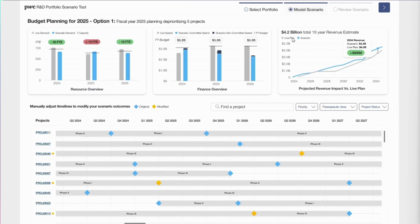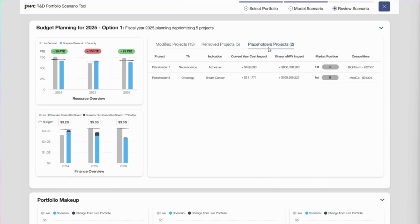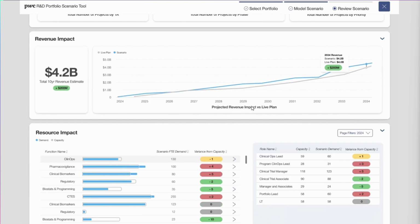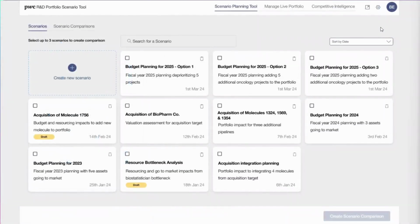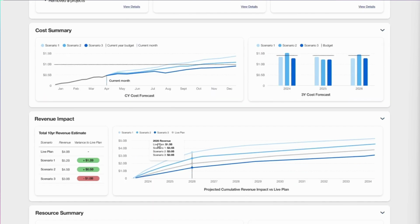What we see with our clients is that this is typically a multi-week exercise, all hands on deck, to try to compile what the impacts would be. We created a live user experience where it clicked through very quickly, but it was adding projects, removing projects, changing them around. And it's showing you immediately what the resource financial impact is compared to your live portfolio that you have. The other use case that we typically see is we want to compare multiple options so we can present that to the board or the executive committee and understand how we should change our portfolio. This all does that in real time.